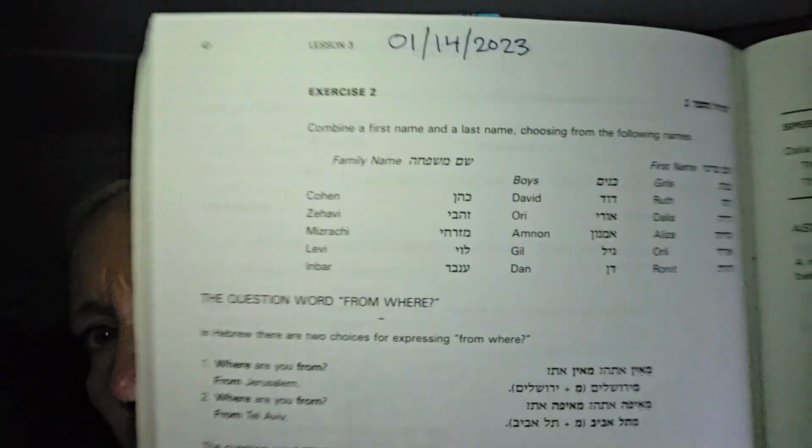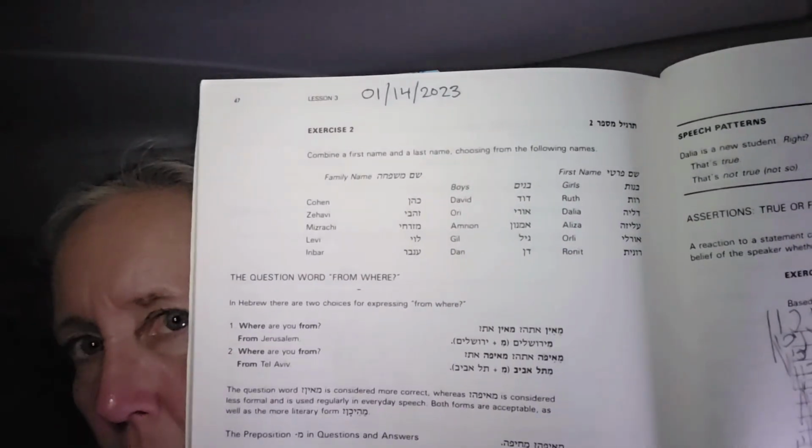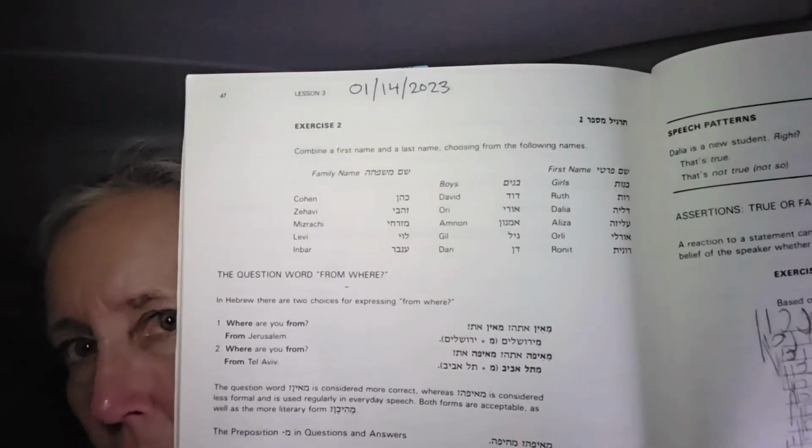But then what happens is, let's look over here. We've got an activity where we're just putting names together. Put a boy's name and then the last name, and then a girl's name and then the last name. What's the point of that?